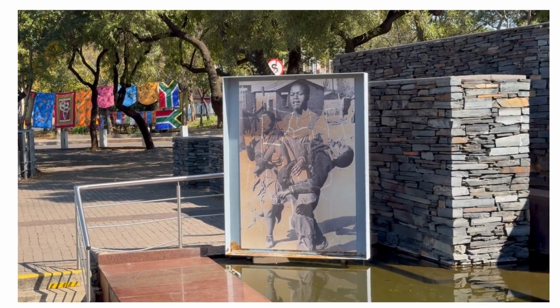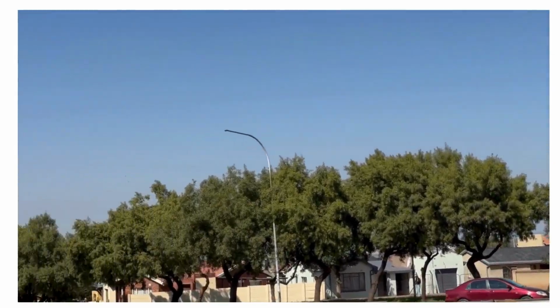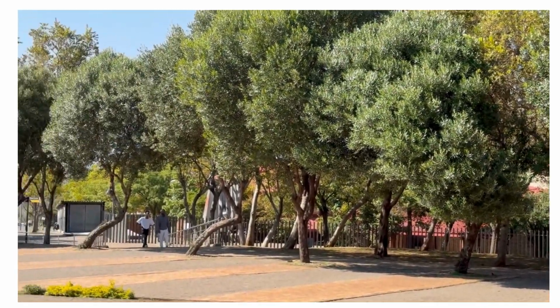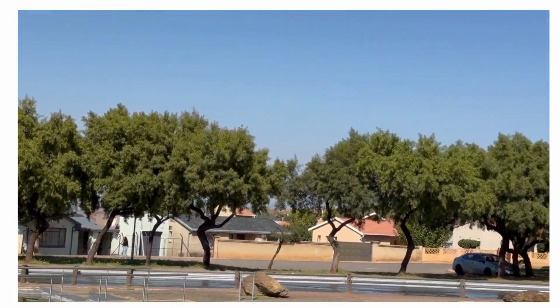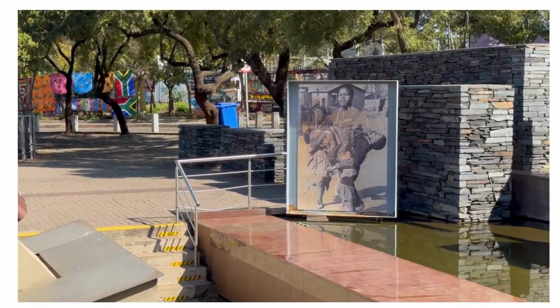lives on that day. And then we also have these small stones here on the grass. The small stones symbolize the only form of weapon that the students had to fight against the gun. It was a peaceful march, so they never carried any weapons, but they used stones when shots were fired against them.